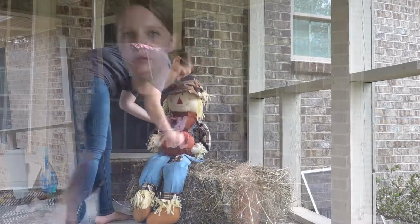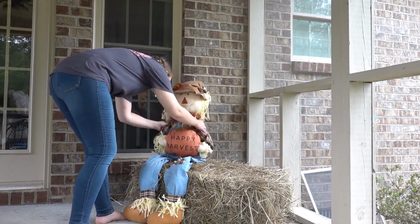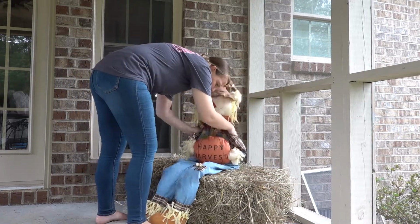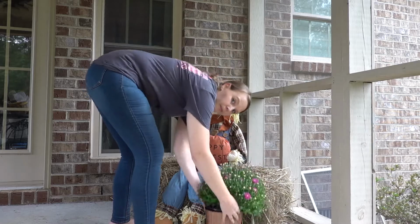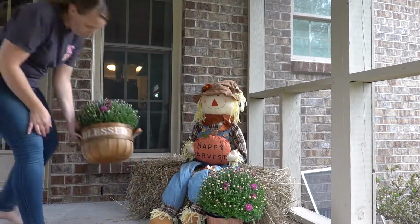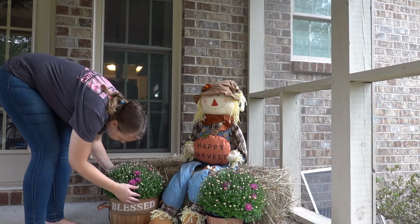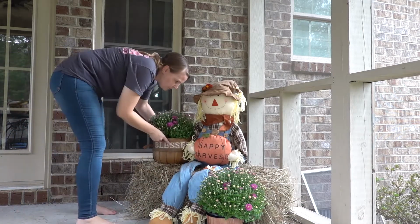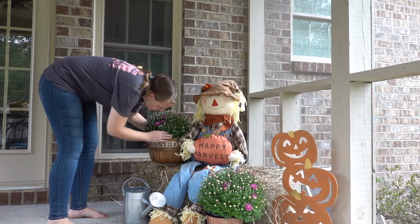I also did a really quick wipe down of the windows, you can see here, and then it was time to decorate. And so this little guy right here, he is from Hobby Lobby 2 or 3 years ago. I did not put him out last year just because we were selling our house and there really wasn't a great place to put him, so I was really excited to have him again out this year.